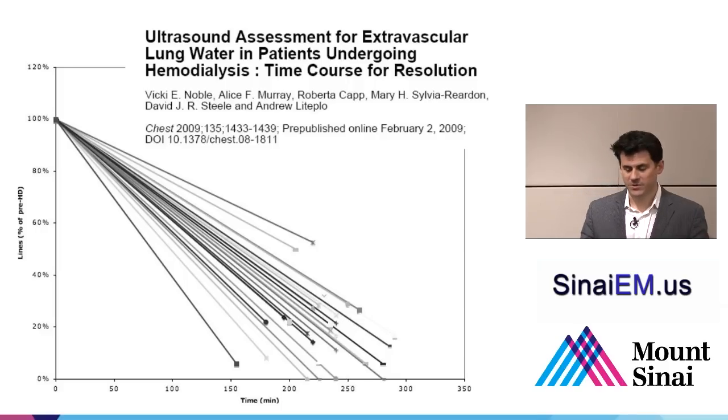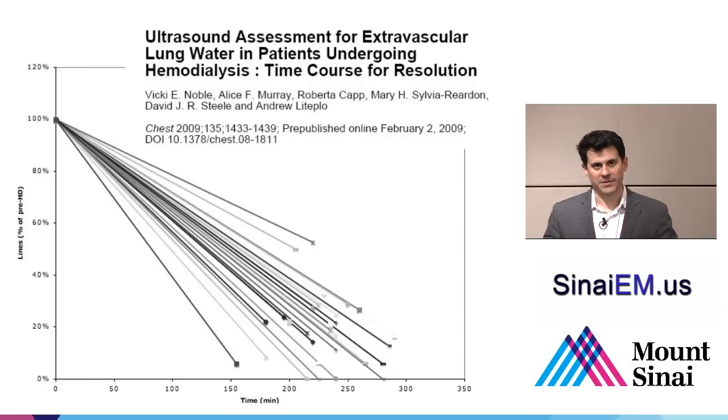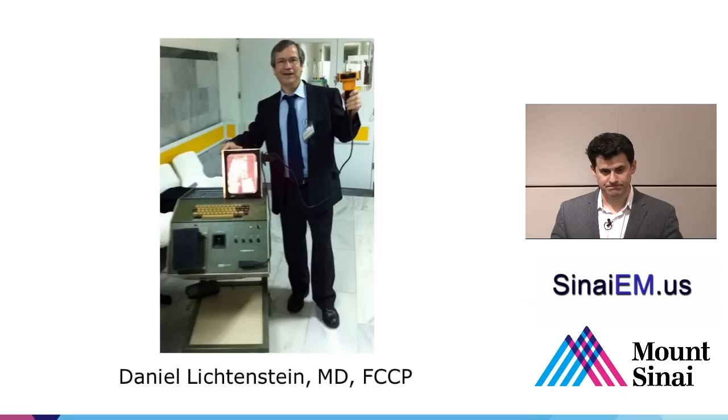So again, a very interesting study and something that I think demonstrates the promise of being able to use point of care sonography to the end of demonstrating whether a patient has pulmonary edema or not.